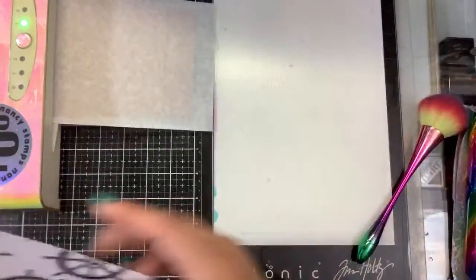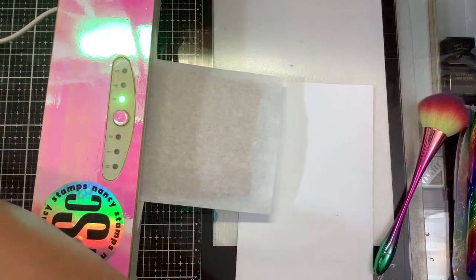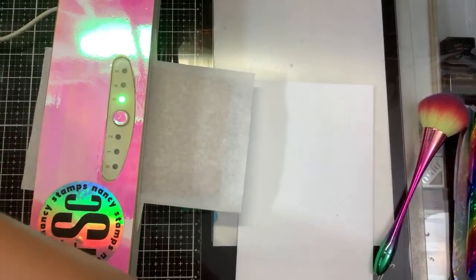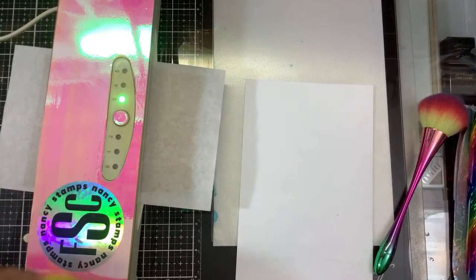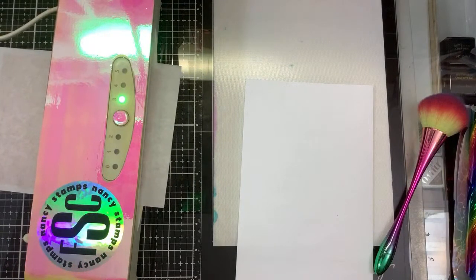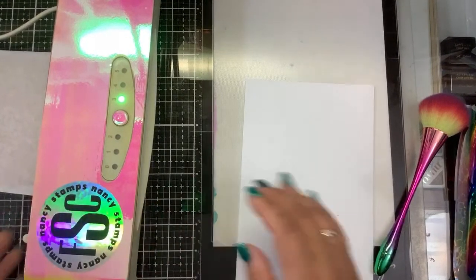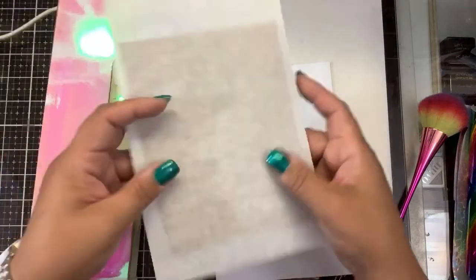Okay, so we'll do that one. I'll just do a couple of each one here. And we'll see if three is enough, because this is pretty thick cardstock. I think three is going to be enough, but we shall see. And let that one cool.